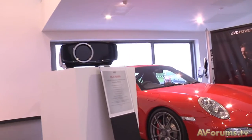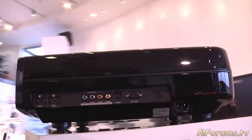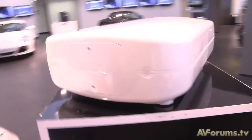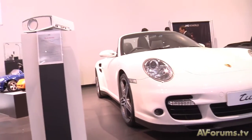So across the board it's an addition to and an upgrade of the 750. The 350 is currently ongoing and the 750 is currently ongoing, and just from natural progression they will be replaced by the 550 and the 950. So later on this year we'll have another new model, the DLA-HD990. So for the first time ever we'll have a lineup of 3 projectors.